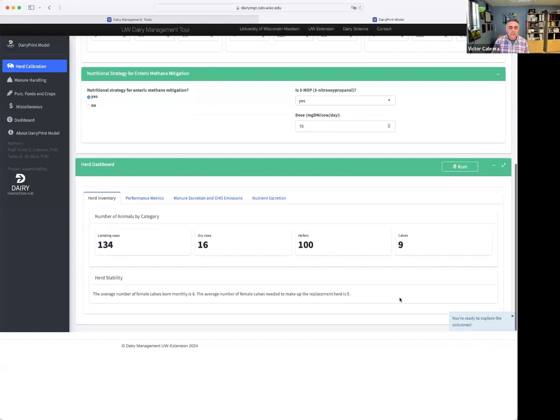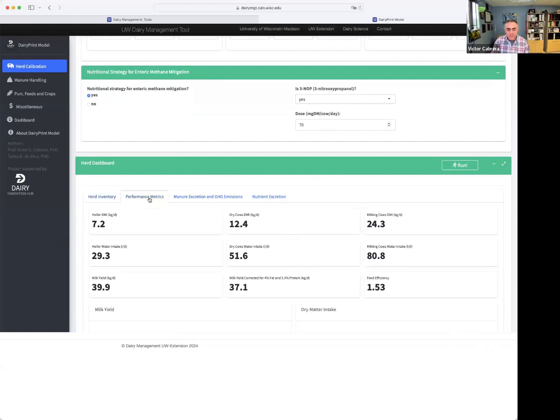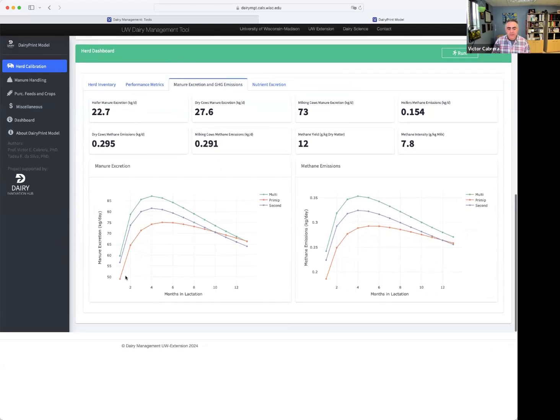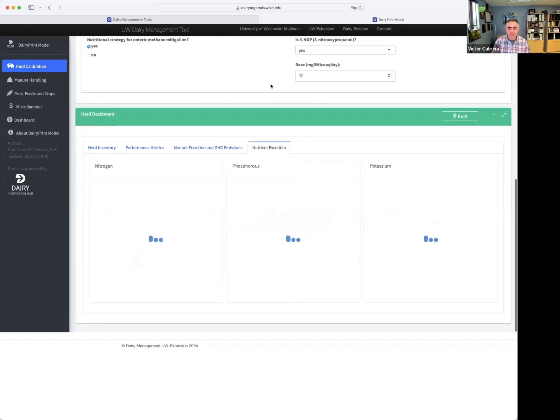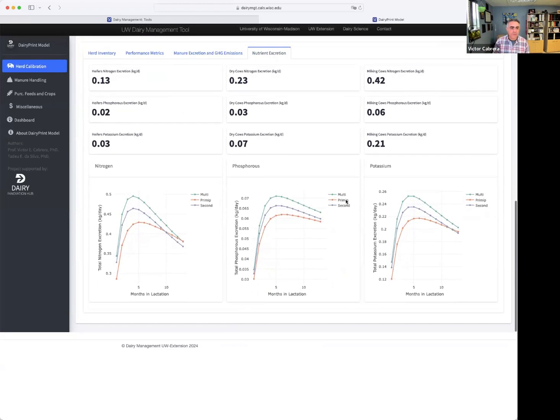And you see when it runs, it gives us the proportion of animals we will have in different situations, and the stability of the herd, how many we are producing, and how many replacements we need to keep. What are the performance metrics? As I mentioned before, the manure excretion, and you can see here manure excretion by months in lactation, by different groups of animals: primiparous, second lactation, multiparous, and the nutrient excretion as well. In the previous one, we had also in this format by months in lactation the methane emission by different groups of lactating cows. Same thing with the nutrient excretion, which is very important.